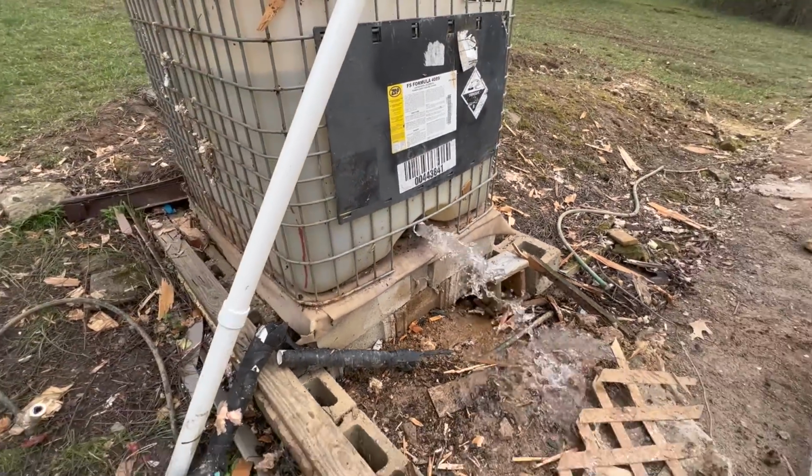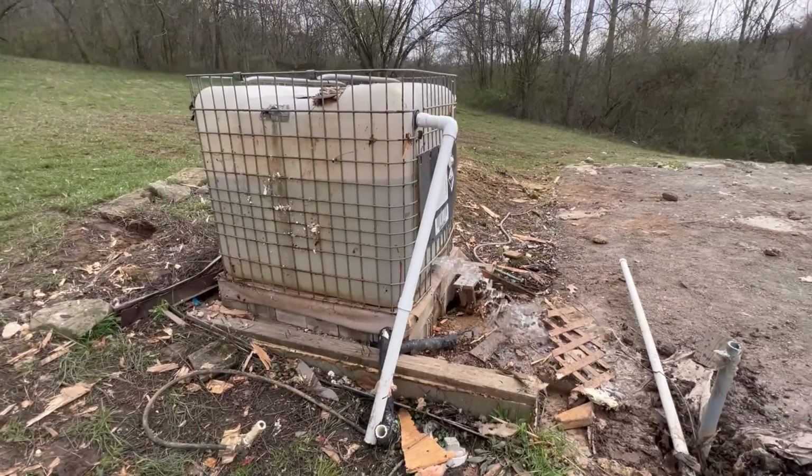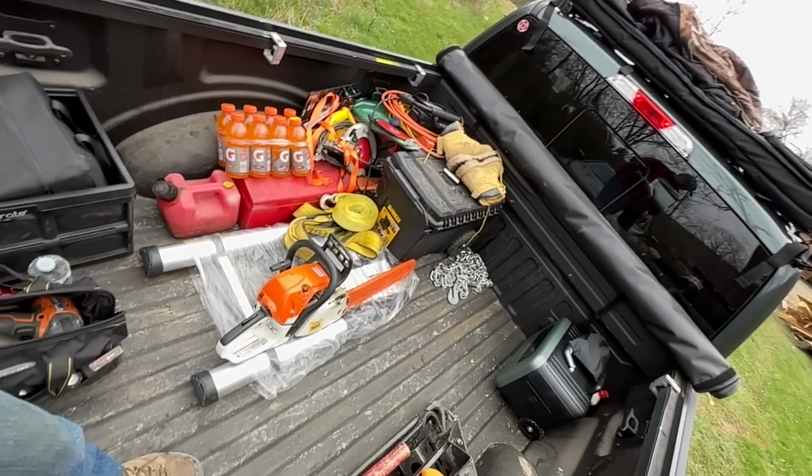Probably about 200 gallons of water left in the tank right now. We're going to drain it down till there's maybe about 50 less, a little bit less than that, just in case we need it for our burn pile. While that's draining, I'm going to start packing up my tools.